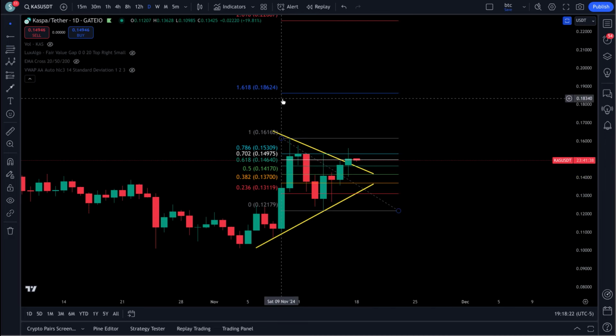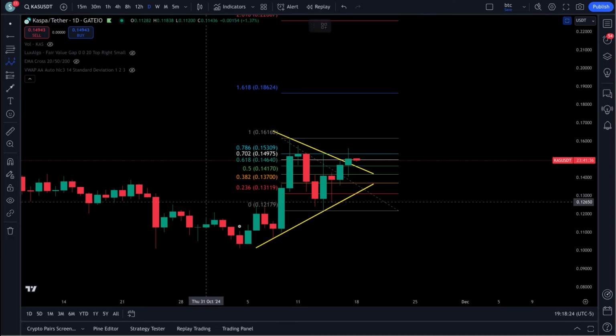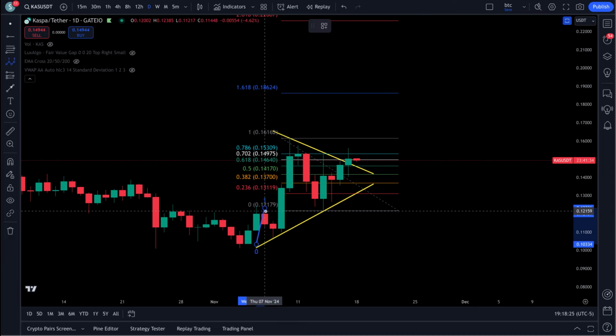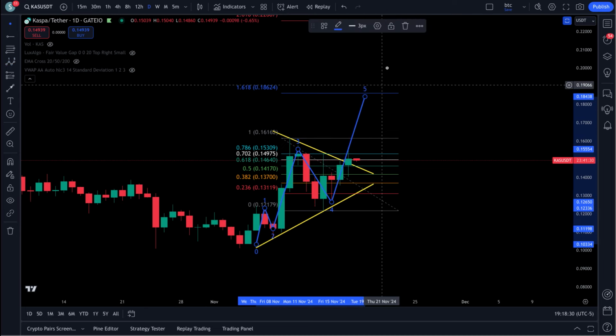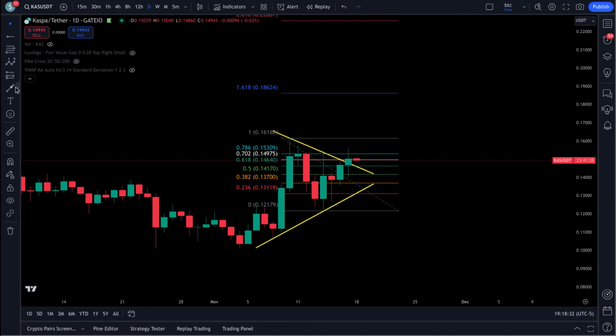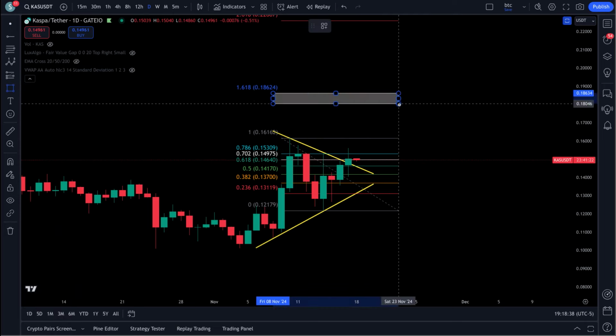The 1.618 is up at 18.6, and that would be the 5th wave up out of here. 1, 2, 3, 4, 5. And that would potentially be a target area up here. We're going to put a box up here. That's what we're looking for over there on Discord, is right up in here.